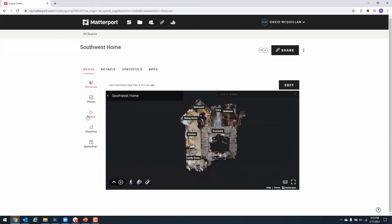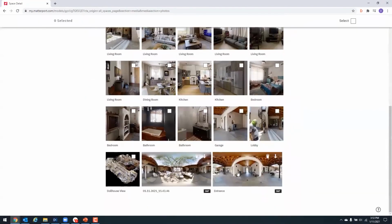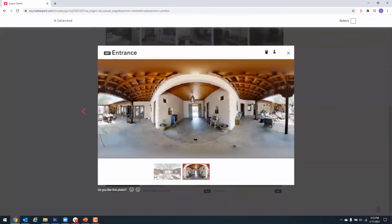So here are the other media options I wanted to show you. There's the showcase, which is what we're on now, and that's what we just went through. Here are the additional photos that we took, and specifically the 360-degree photos, so we're getting basically all sides of that. And then also you can download any of these photos. So let's say somebody doesn't want to use Matterport, you can just use it to generate these photos, download them, and then share them.